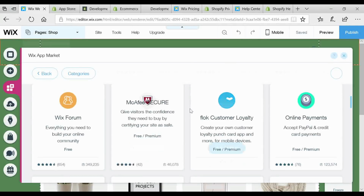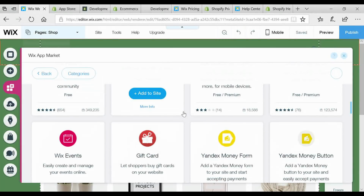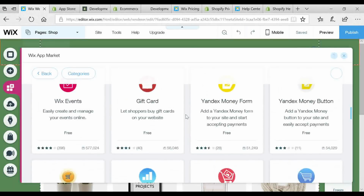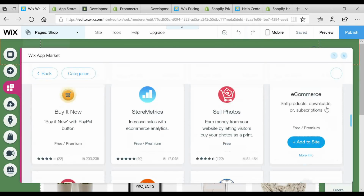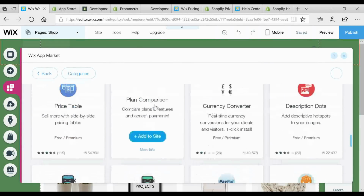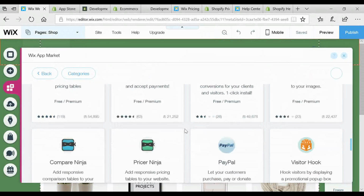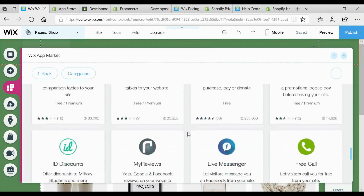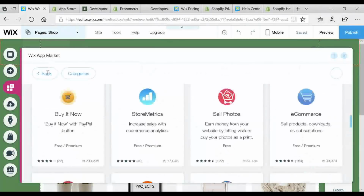We've got the McAfee logo you can add to your store to get more confidence from your customers, so it looks like your store is sort of approved and protected. You can get metrics, you can get a PayPal Buy It Now button for your store. You can add a t-shirt plugin for selling specifically t-shirts, coupons. So I think it's not very fair to say that Wix doesn't have many e-commerce apps. It looks like it's been focusing on this since a lot of these reviews were originally written, and it's pumping more and more apps into the storefront.